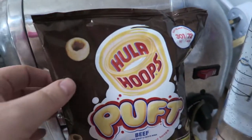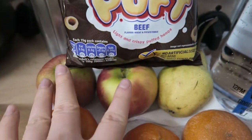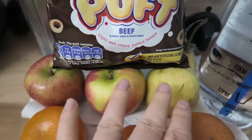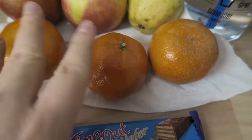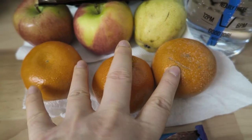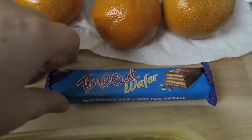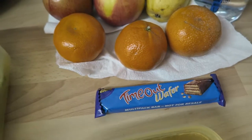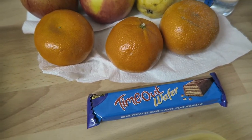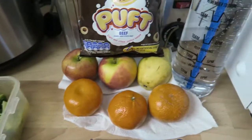And then I've got some Hula Hoops puffs, which are the beef flavour. These are 3.5 sins. I've got 2 apples, which are speed, 1 pear, which is speed. This is the one I didn't have on Tuesday. And then I have 3 easy peelers, which are also speed. And then I've got a Time Out Wafer, one of the Cadbury's ones. This is 5.5 sins. So it works out that I probably have 14 sins today with what I have got, which isn't very much, you know, when you look at it.